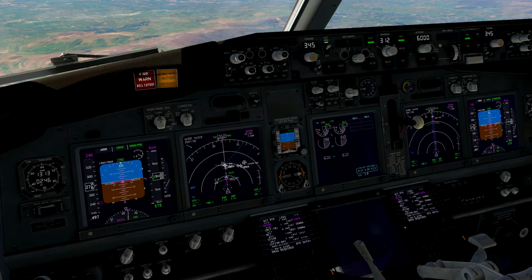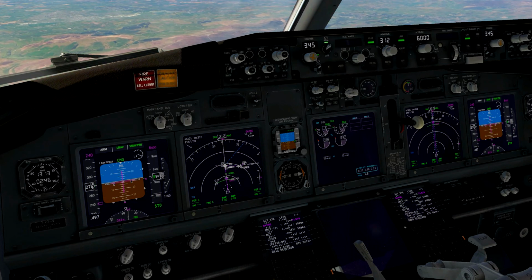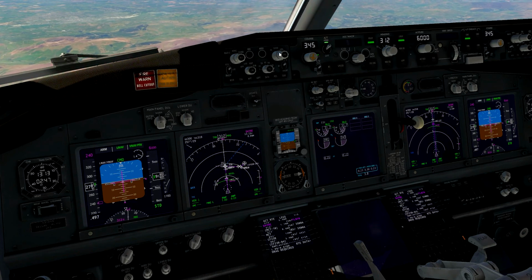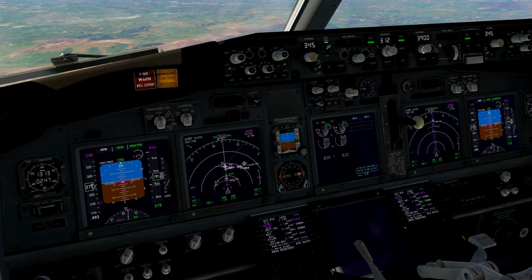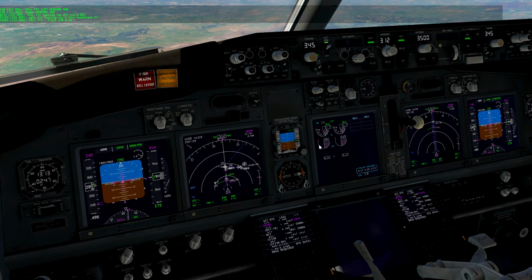I'm just going to get the charts up to see what altitude I need to be at. Okay, so ILS 23 right, we need to be at 3,500. So I'm going to put that in the MCP. We're going to take auto brake 2 today.